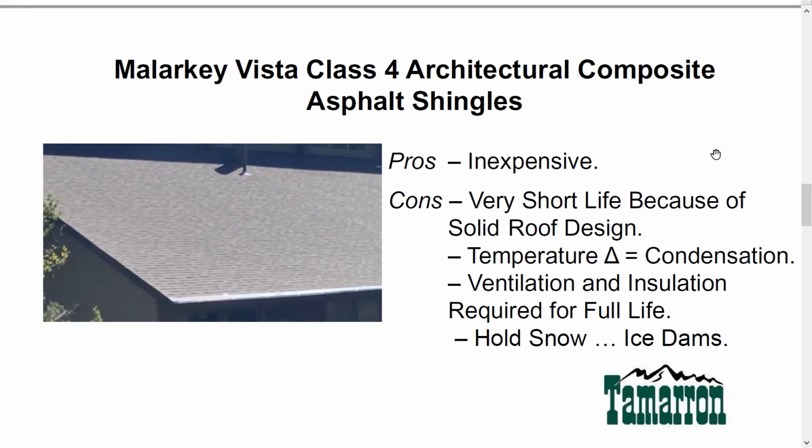The cons with just an asphalt shingle on top of our solid cluster roofs is that they have a very short life. That's because the differential in temperature leads to condensation between the shingle and the wood. That condensation leads to freeze-thaw and problems. You end up with fish curling. According to the experts, our roofer and our architect, we would have a very short life for those shingles. And by short, I'm saying 8, 9, 10 years.